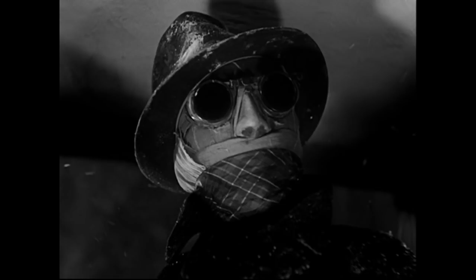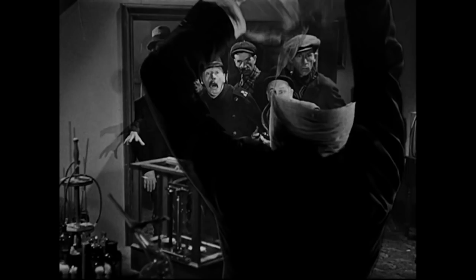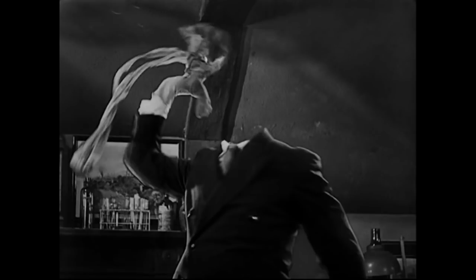Now, I know a lot of you may be asking, how did they make these wonderful effects? Just the effect of him being invisible like that. Well, they draped his face in black velvet, or just a black felt material, and the background as well. So essentially you would only see black.